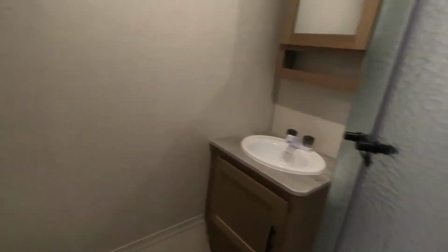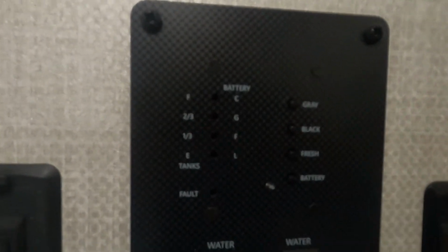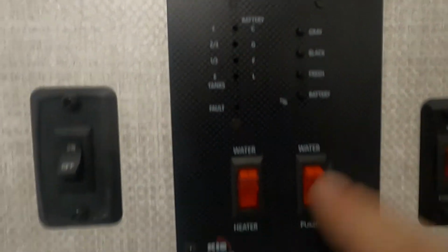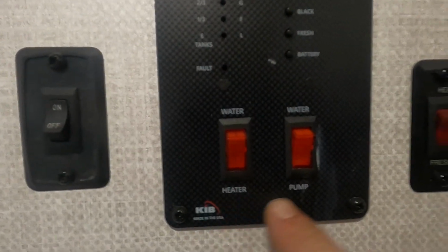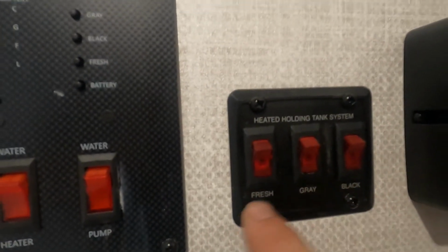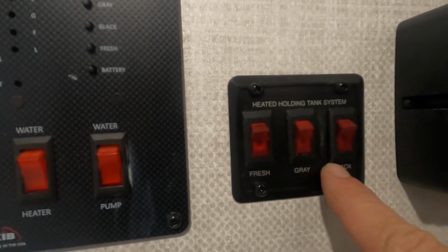In your bathroom here, your lighting control panel. There's your brand new battery. There's the freshwater button I said you can hold down and tell when your potable water is full. Black and gray tanks. Your water heater, turn on here. Your water pump if you're using potable water. You've got a pad on all of your holding tanks. This will turn on the heating pad for that.